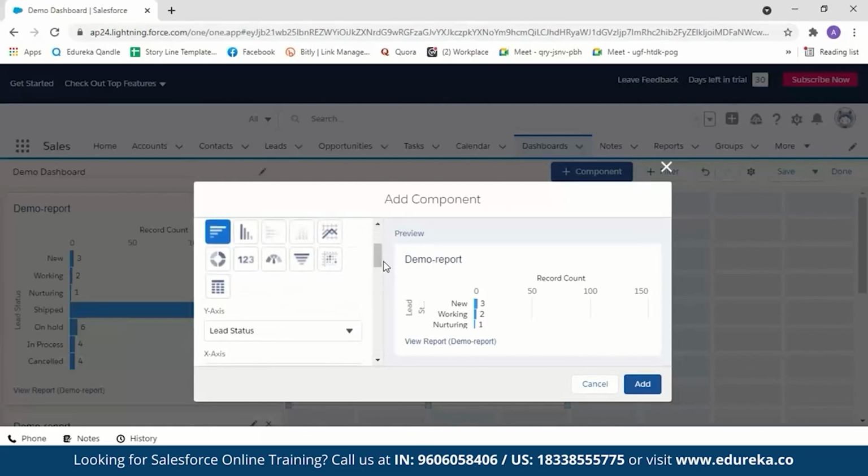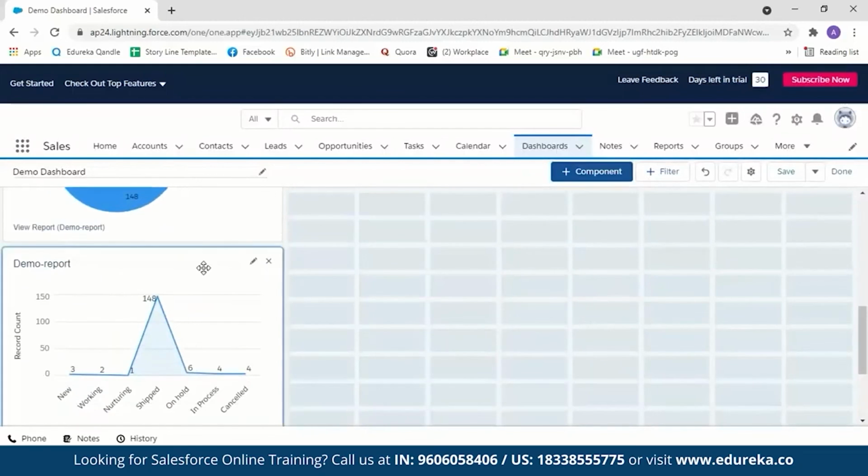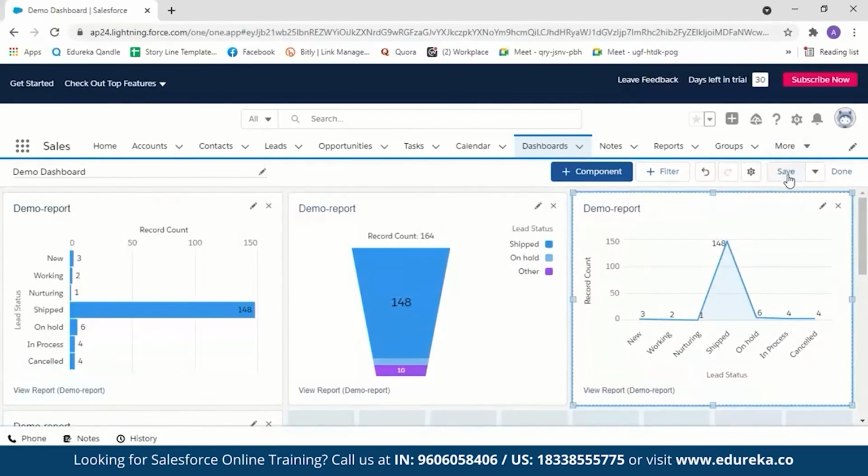We'll just add one more component. We'll just add the line chart. And here is the line chart. We'll just move it to the top. And we'll save the dashboard.